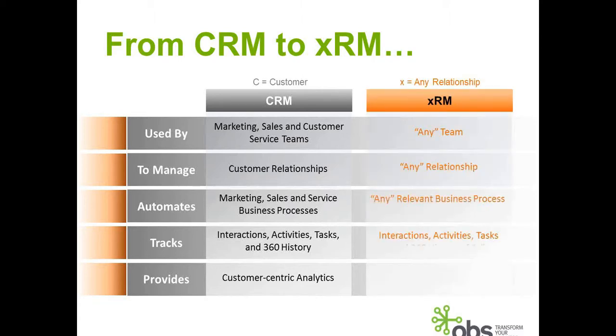But then when we introduce the term XRM, it really takes it to the next level where any team can be involved. It's not just your marketing, sales, and customer service team. It's your finance team, it's your fleet management team, etc. Any sort of relationships. You might have customers and they purchase products, and then you've got a product development team, and it's all about capturing the full circle around how your business operates.